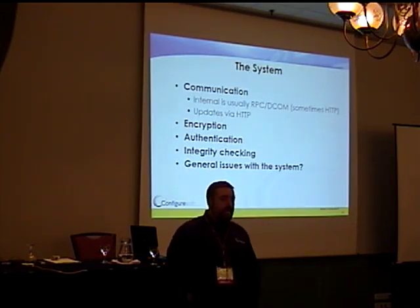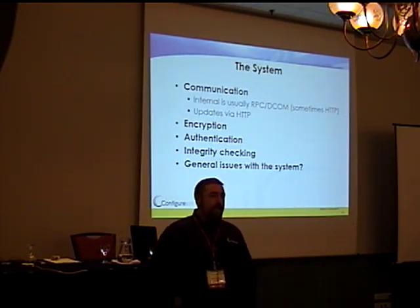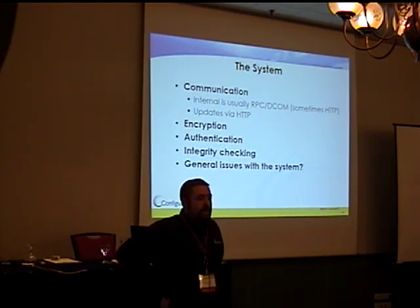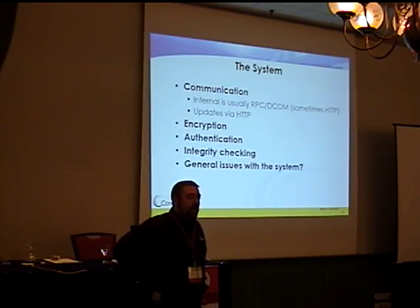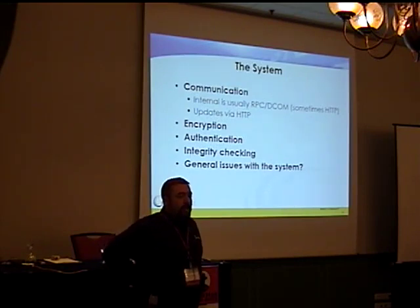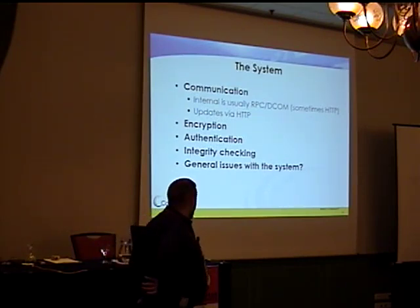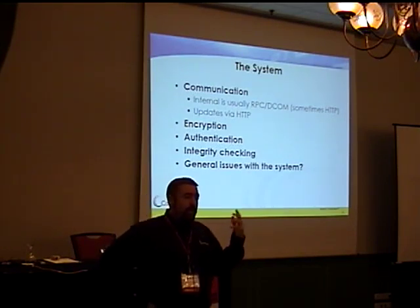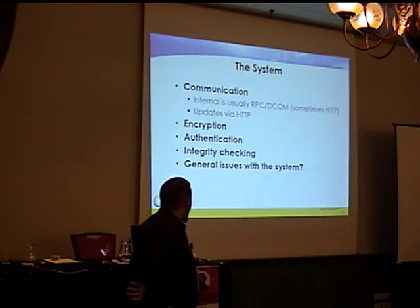Communications, by default, are RPC, DCOM type stuff, your standard Windows environment, and it works great on the regular network. If you're going to push out to the DMZ or anything firewalled off, this probably doesn't work quite so well. Sometimes you have problems with this, and we'll talk about that in just a second. And usually they use HTTP as the update mechanism. Almost always, it's pulling back from Microsoft via HTTP.